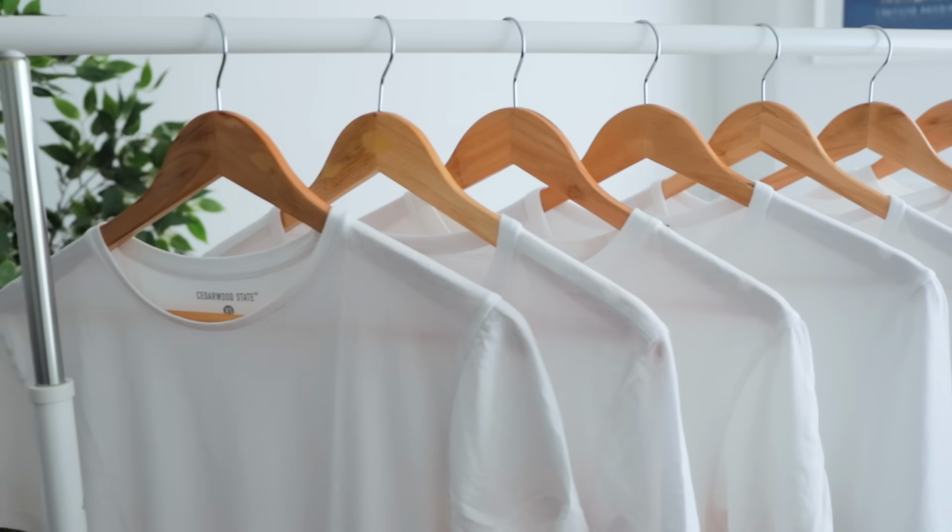After that, we've got one from COS. And finally, we've got one from APC, which is also their basic white tee. It's called a Jimmy t-shirt on their website. For sizing purposes, know that I am 5'7" tall, I weigh 60 kilos, and I usually wear the smallest size available in any given brand. All right, let's get into it.